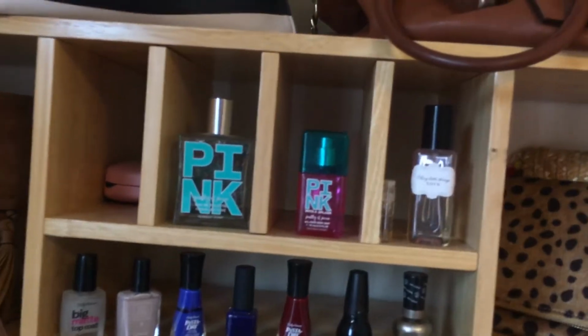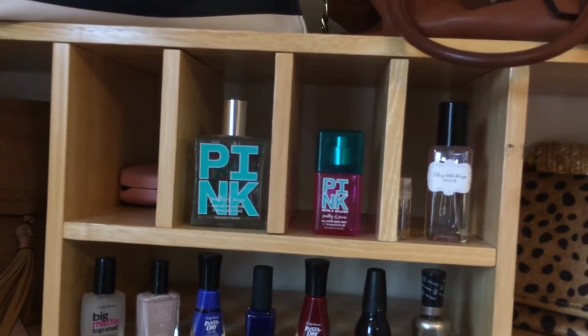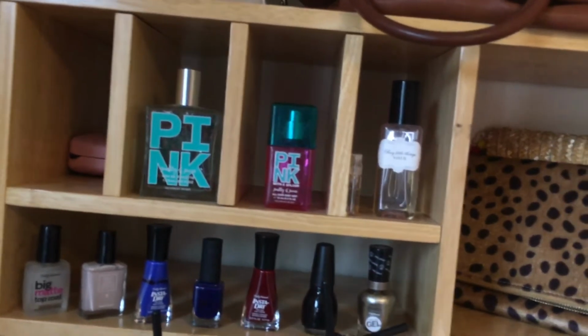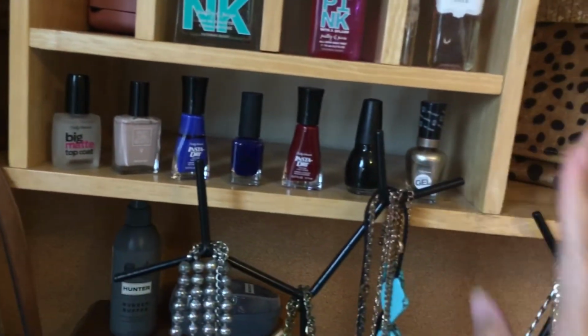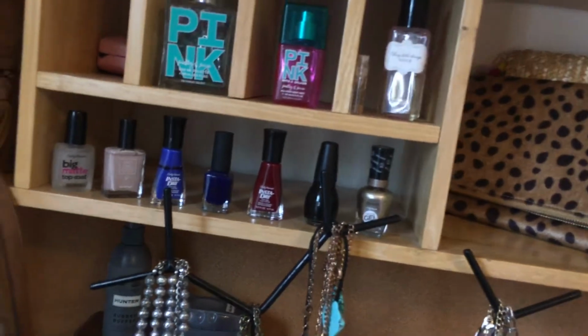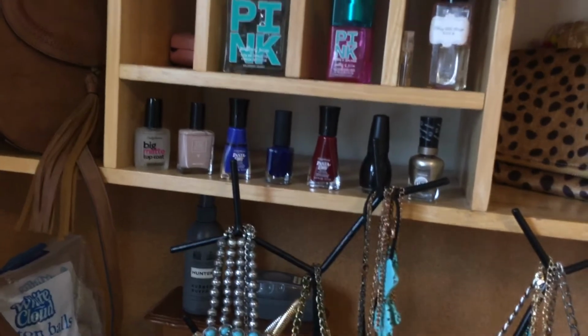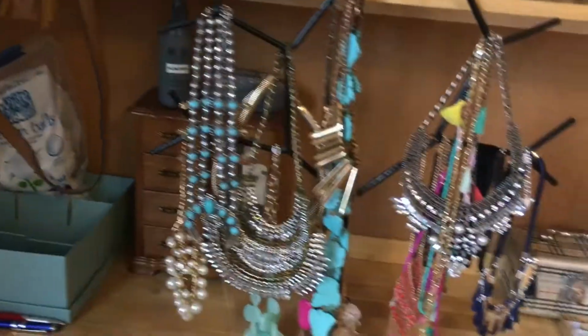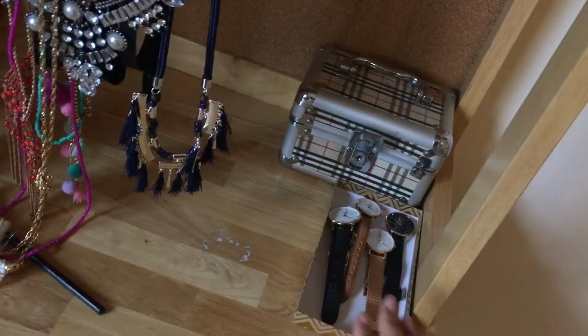As you can tell, I'm not an avid perfume collector. I have a really sensitive nose, so I'm very picky on the scents. So I just have these three right here. Right below that is some of my nail polishes. That's not all of my nail polishes. Most of them are downstairs because when I paint my nails, I'm usually watching Netflix on the couch or something. And then right below that, I have my watches here on the right.